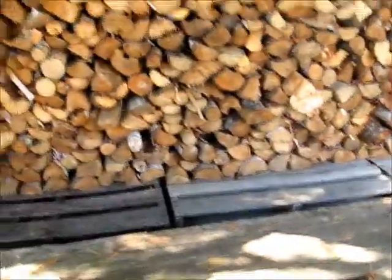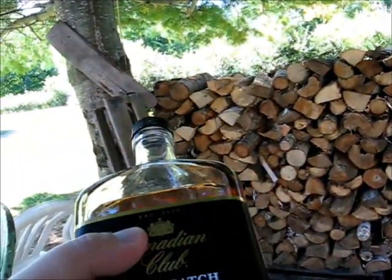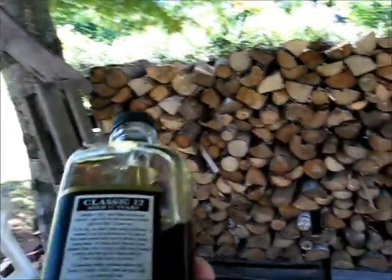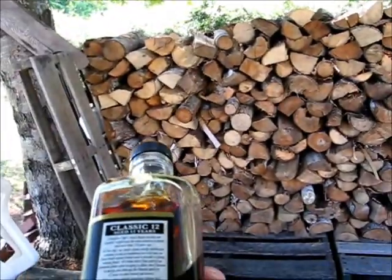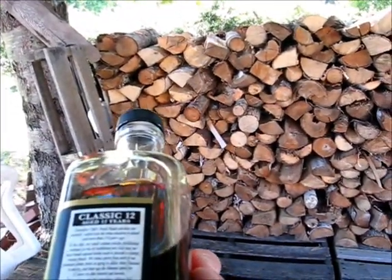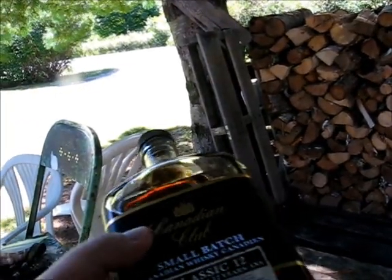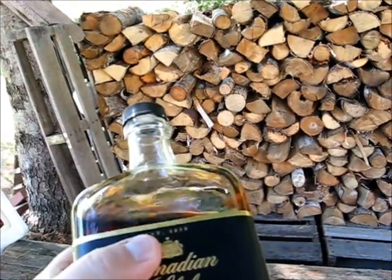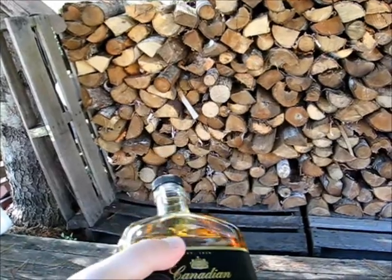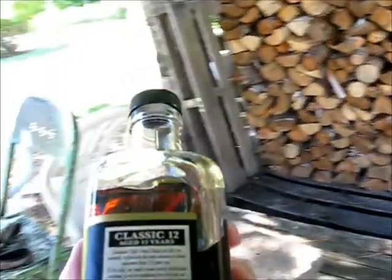So Canadian Club, small batch, classic 12. Again, I said there's probably some differences between the batches. I did read a couple of reviews. I was doing research on it, reading history and stuff like that, and people were saying that some of the different batches were a bit sweeter. That was just what I got briefly reading up on this. So the taste might differ slightly from person to person, depending on what batch you have.